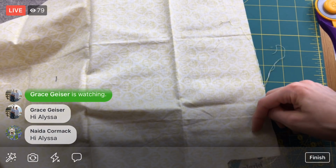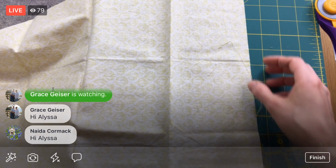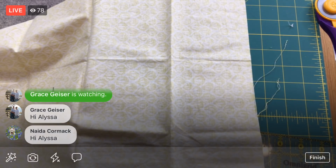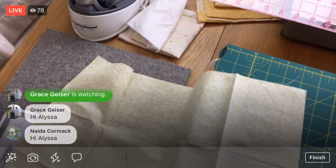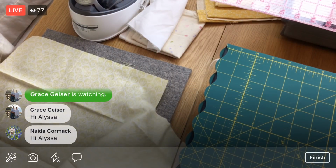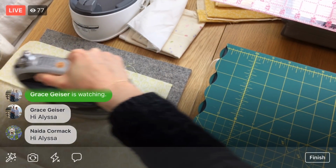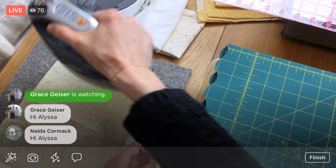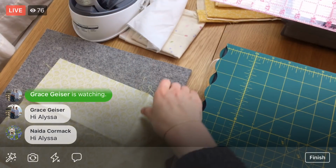You know, I'm tempted to just cut a big long strip here and be done with it and just have a little extra. And I think that's exactly what I'm going to do. So let's get over here. I'm going to just press that edge a little bit. It'll be like I'm wasting a little bit of fabric, but in the end, we'll use it for something else. And this is a pretty big piece, so I'm not too worried about that.